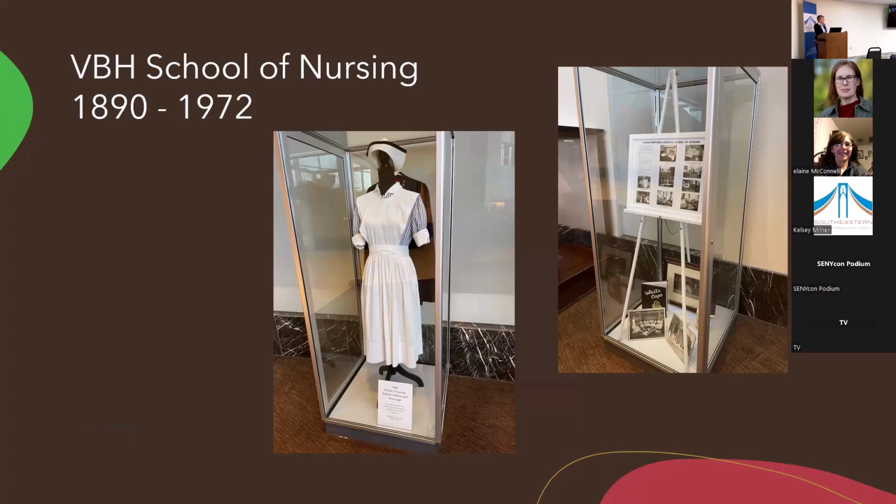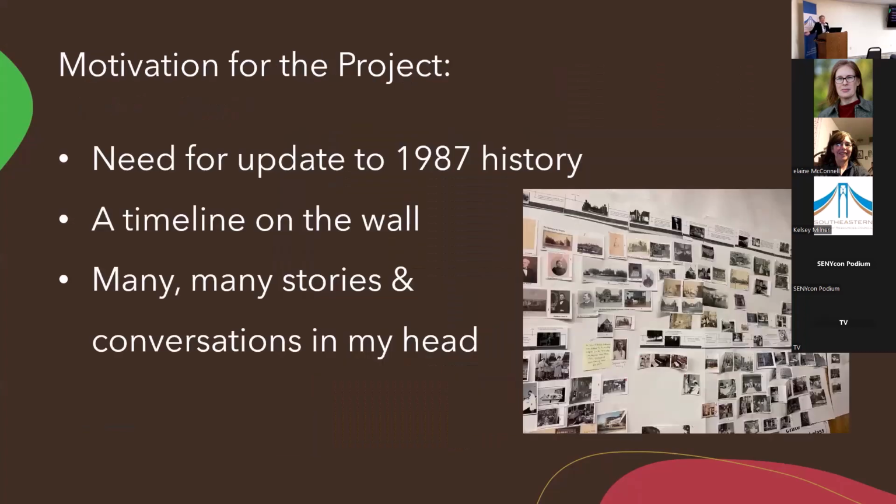So on to the history. Why would I undertake writing a history of the hospital? Well, after several years of building the collection, I came to the realization that there was a very rich history here that really needed to be told.